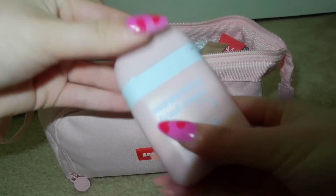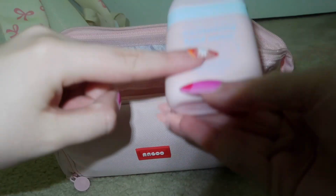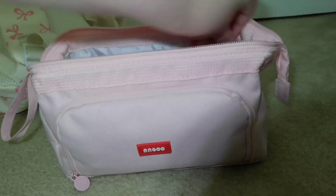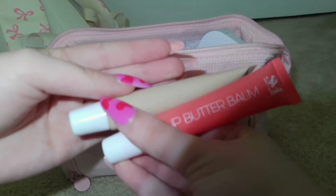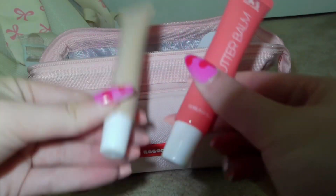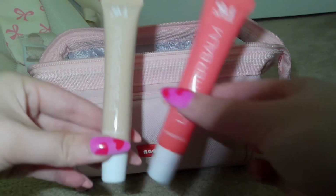So the first thing I have, this is from Five Below. This is some moisturizing hand cream because I'm going to be doing a lot of science classes. This has shea butter and sweet almond oil, so it's good for your hands. Next thing I have in here is also from Five Below. I got a 5-pack of lip butter balms. They're kind of dupes for Summer Fridays. I put 2 in there, and they don't have any flavor when you taste them or anything. They're just kind of colored.